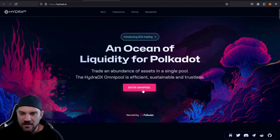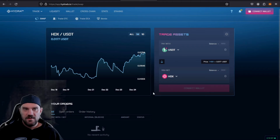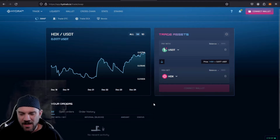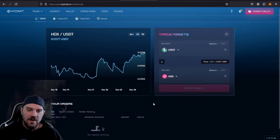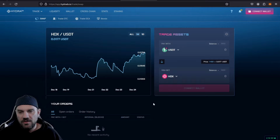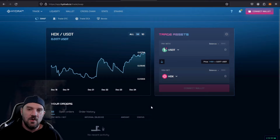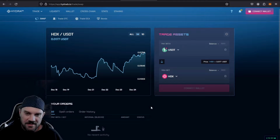So let's go ahead and enter the Omni Pool and learn a little bit more. Right here is going to be the best place for you guys to actually pick up HDX tokens. I do believe they're on a few exchanges possibly, but there's no real major centralized exchanges that they're on right now, which is a great time to invest. Obviously, nothing in today's video is financial advice. Always do your own research and your own due diligence. But generally, once these tokens hit a centralized exchange, the price explodes and you'll never get it as low as you can when it's on its own DEX, and that's the only place to pick it up, which is the case right now.